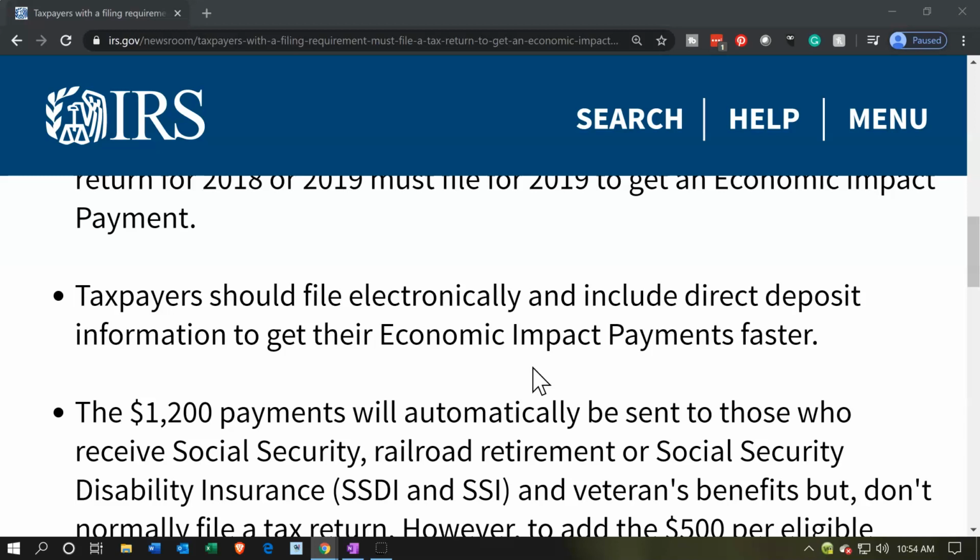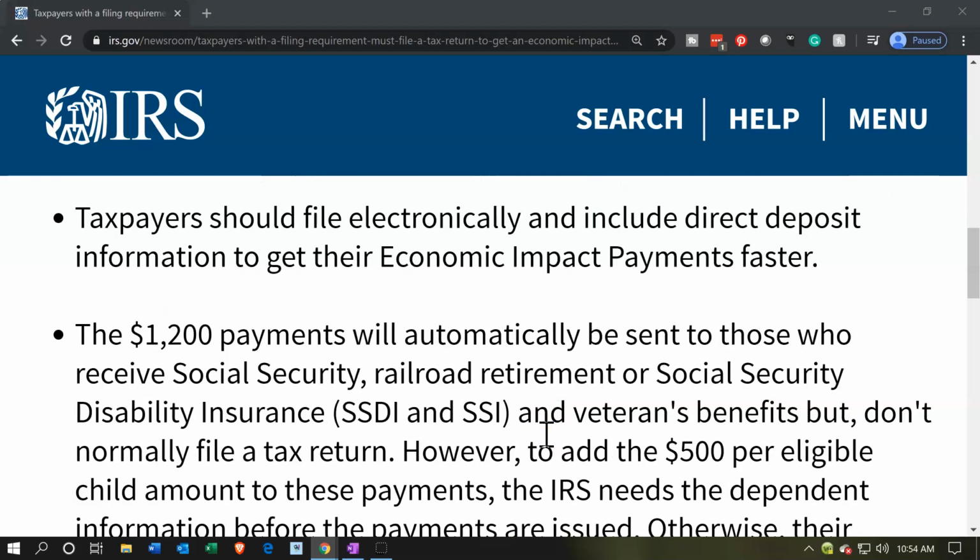Back to the text. Taxpayers should file electronically and include direct deposit information to get their economic impact payments faster. So remember, they're always going to be emphasizing the direct deposit information because they want to issue the checks faster right now to stimulate the economy for one, and two, they don't have the resources to process the paper checks due to social distancing as fast as they normally would.